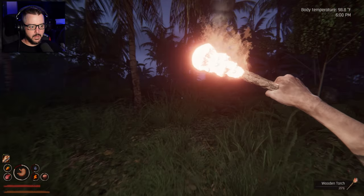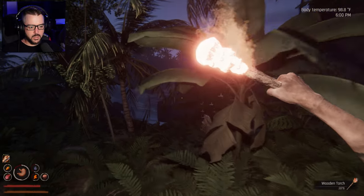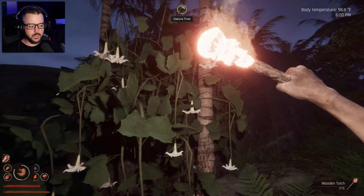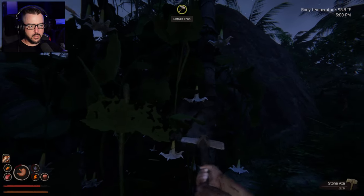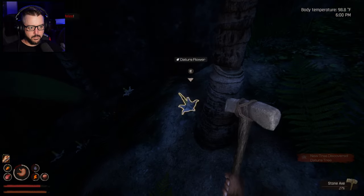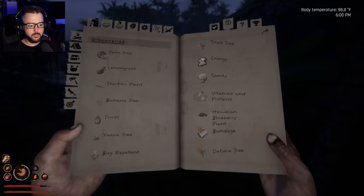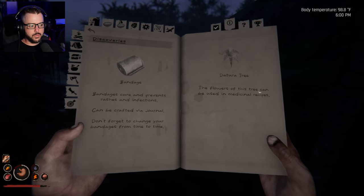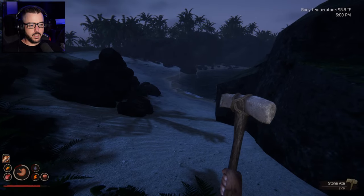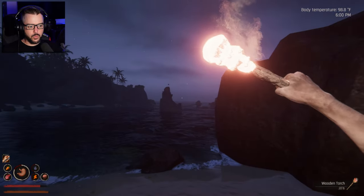Okay, cool. All right, let's see if there's anything on this island. I don't know why it got so dark at 5 p.m. What is this? The turret tree. The turret flower. Interesting. What are these? Flowers of this tree can be used in medicinal recipes, nice. Okay, cool. That'll be nice. You know, I don't know if this torch really helps.